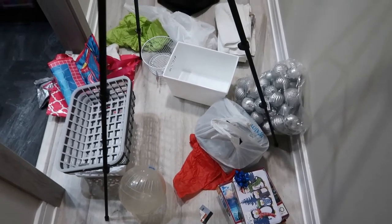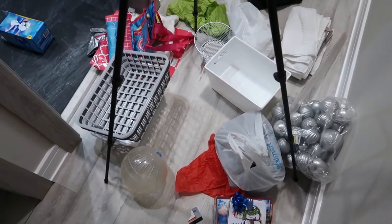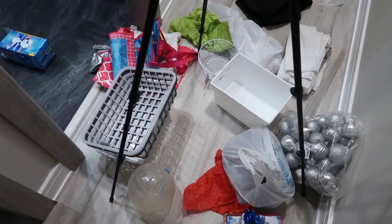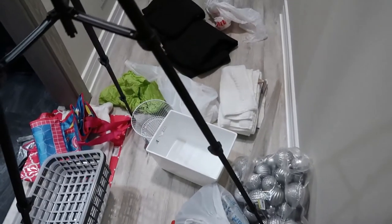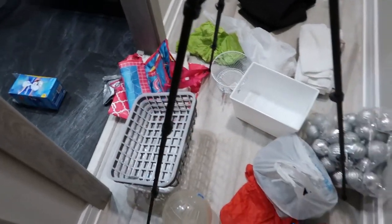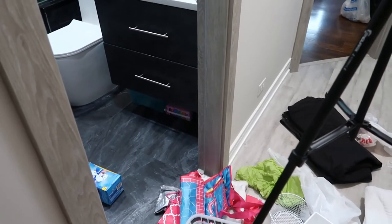And there's a mess on the floor, but we're gonna put all this stuff somewhere else. It's not going back in this closet. So next we are going to fold all the towels and put them where they belong, because they go in this basket in my bathroom. And then we are gonna do the bathroom drawers. I'm so excited. Let's go.